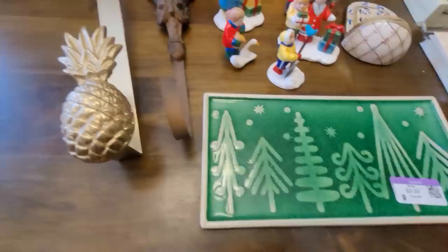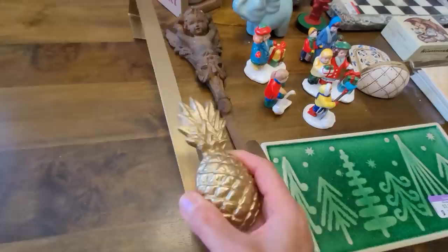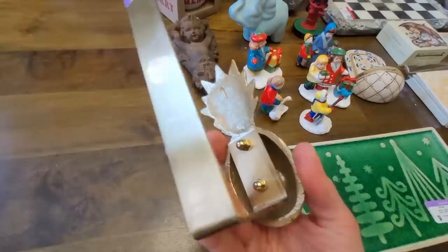Next, we have our fabulous pineapple wreath holder. It's lovely quality, really substantial. I paid $5 for it. I am going to ask $20.